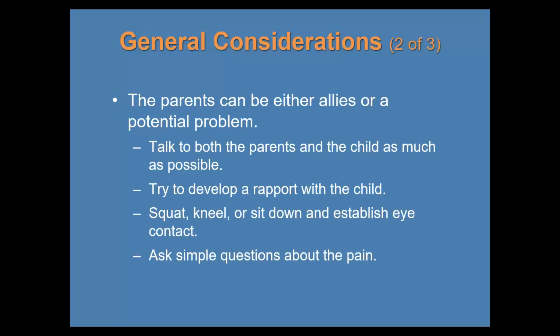We really just want to get the main facts from them, and a lot of those questions can help us localize where maybe the pain is or how they feel, if they can give that information to us. But we may have to ask it in a certain way, in a childlike way, that they understand.